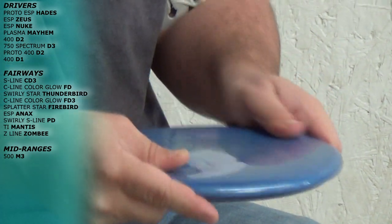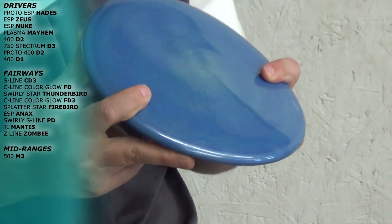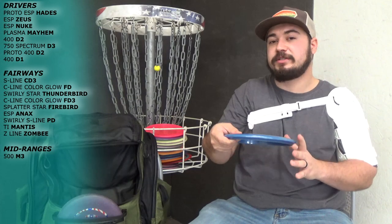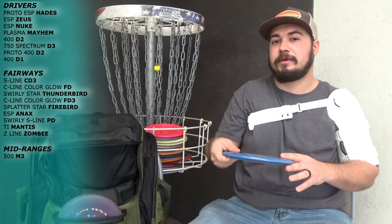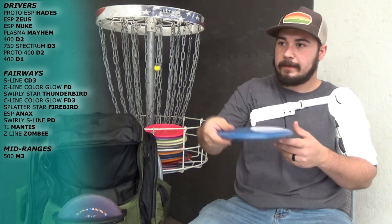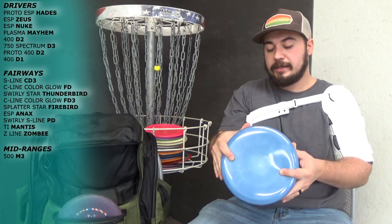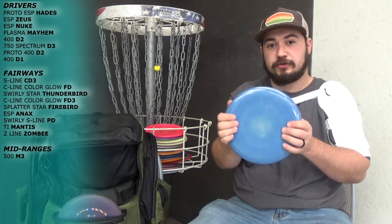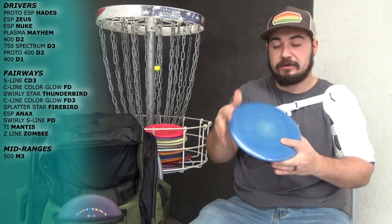It has a little logo here, but this is a 500 M3. Honestly, it's not as straight as the M3 should be. It's a little bit more overstable. I had a Malta in my bag, but that thing was too overstable, and I didn't trust it because I couldn't get it out as far as I needed to. So this is definitely the replacement for it. It holds straight and has a nice long fade at the end. It's my overstable mid-range in my bag. It feels good, it looks good, and when it gets beat in, it's going to be an amazing straight mid-range. I had two that I tested, and you can watch that on my video.